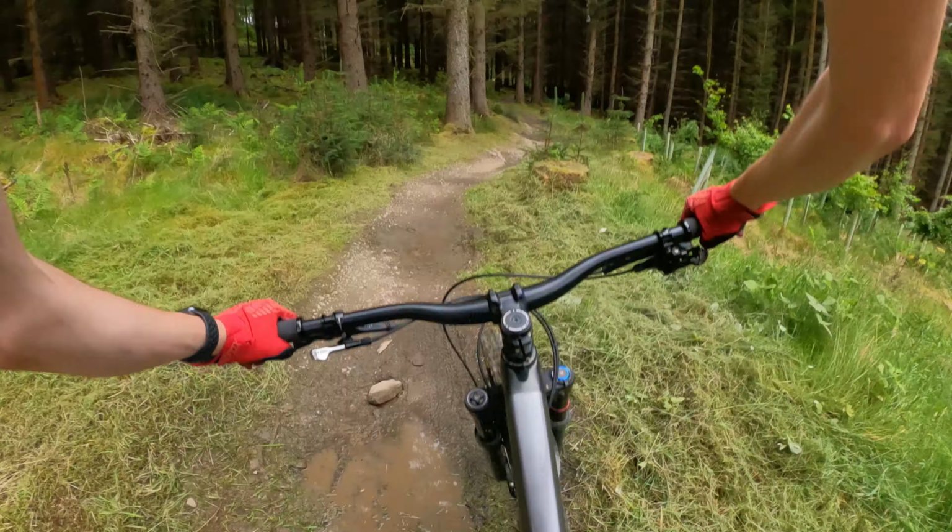Although the Go Ape here looks quite fun compared to the one back home in Thetford. Let's do the big one this time. Oh, that was a little bit steeper than I thought it was going to be, to be honest.